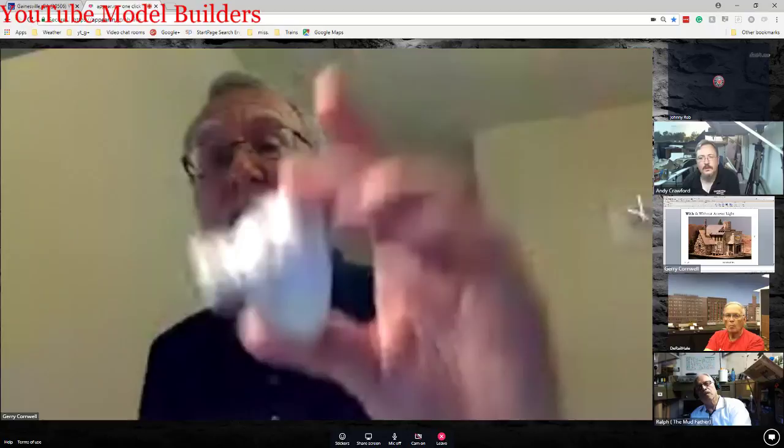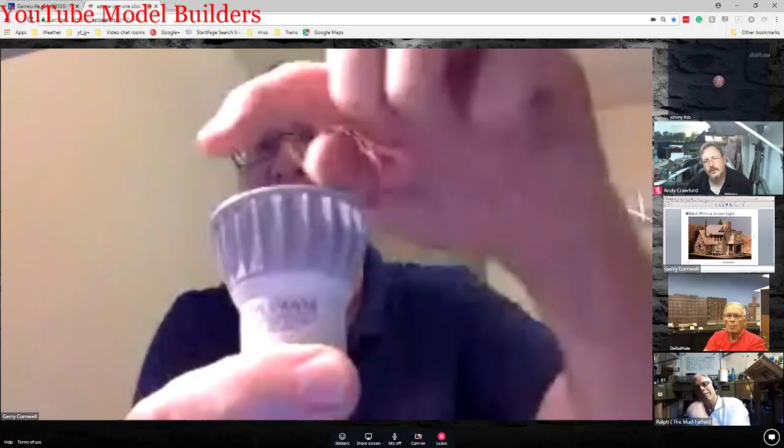You're trying to get the heat out of the back of the LED because with LEDs, the light output is inversely proportional to the heat at the chip. So you've got to get the heat away from it. Now, take a look at this. This is a PAR 16. It's the same wattage. Actually, I think it's less wattage than this other one. I think this is 7 watts. And if you look at the back of this, now this is all aluminum. This isn't plastic.